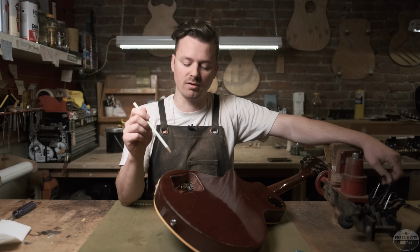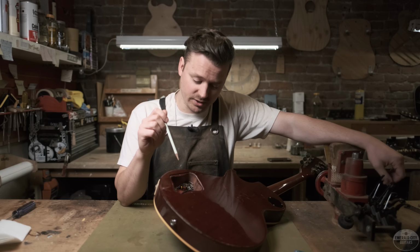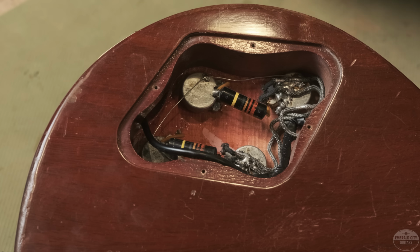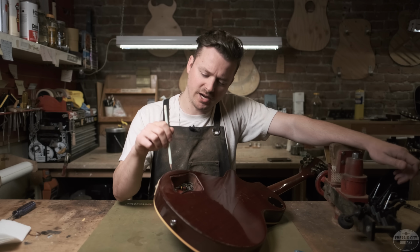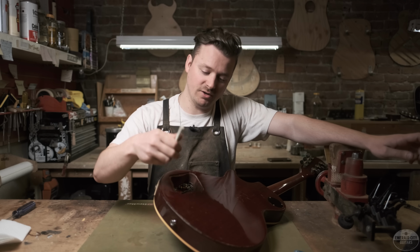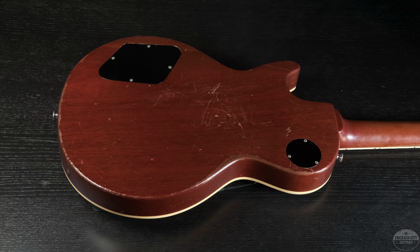All right, so we've got the control cover off. We can see that there are two bumblebee capacitors. That's a good sign. Unfortunately, that's where the good things about this area kind of end, because just about everything else is wrong. The pots are from the 50s, but they're not all from a set. They're kind of hodgepodged together, which obviously wouldn't be the case from the factory. Perhaps most damningly, though, this overall shape of the control cover is totally wrong. I took one off a real 59 and tried to fit it over there, and the plastic does not fit within that route. So obviously that's not great.